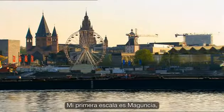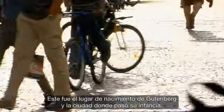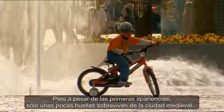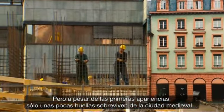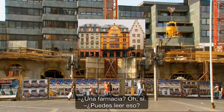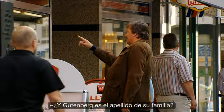My first port of call is Mainz, on the banks of the Rhine in western Germany. This was Gutenberg's birthplace and the city where he spent his childhood. But despite first appearances, only a few traces of the medieval city that Gutenberg grew up in still survive. This is the birthhouse of Gutenberg. A chemist shop. You can read it? Here stands Gutenberg's birthhouse.